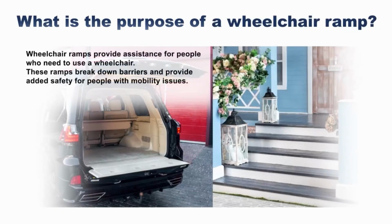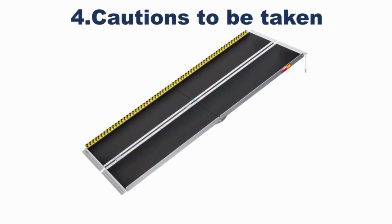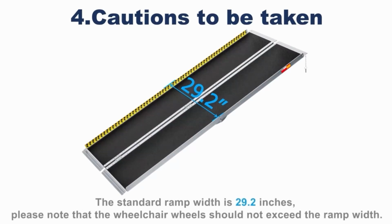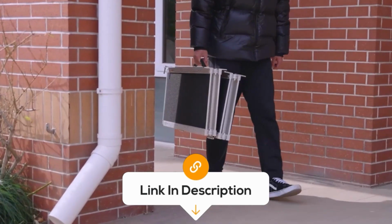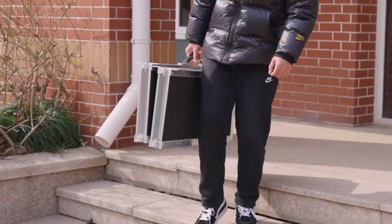You can use it at home, in the garage, or even to get in and out of a vehicle. It also comes with screws if you want to mount it permanently to wood. For something that's easy to move and still gets the job done safely, the VNN ramp is a practical pick.